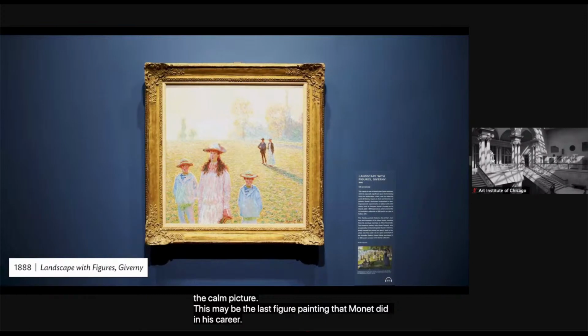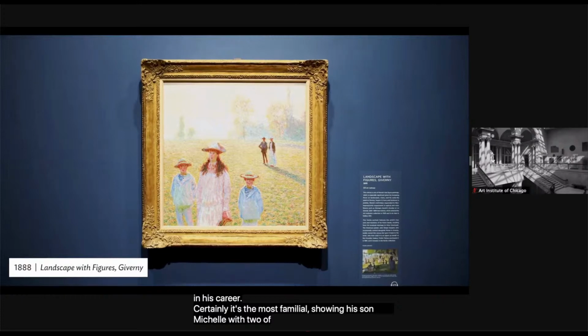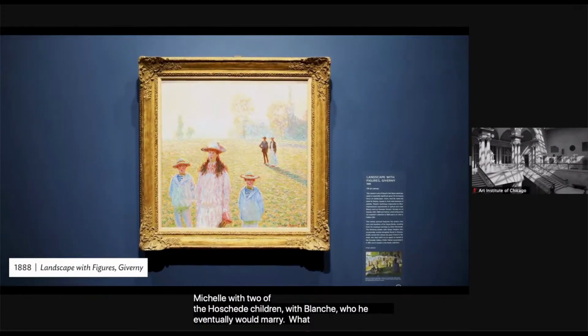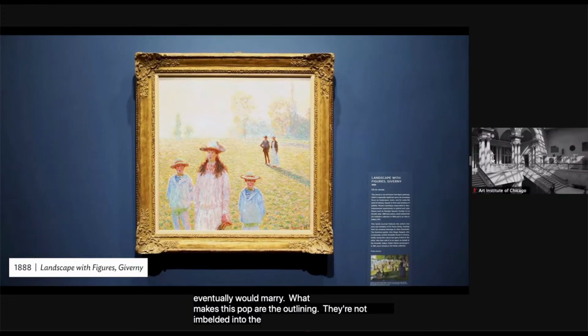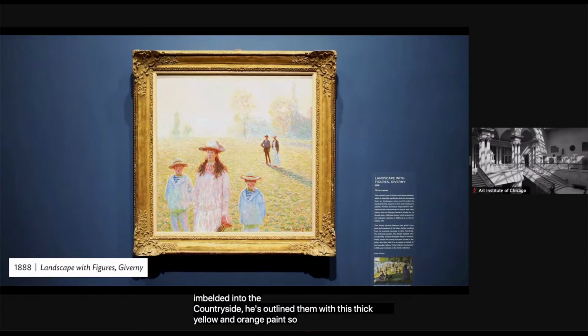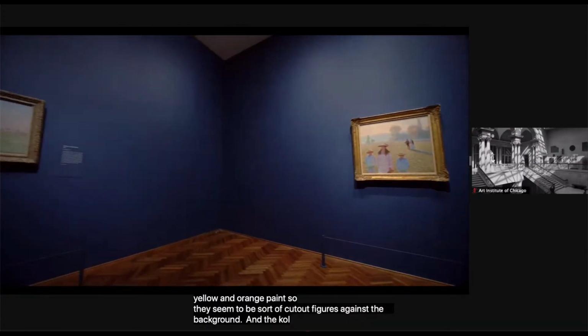What makes these children pop is the outlining. They're not simply embedded into the countryside. He's outlined them with this thick yellow and orange paint so that they seem to be sort of cutout figures against the background. And the colors themselves, it's just almost hypnotic. It's mesmerizing, and yet it is a family portrait.